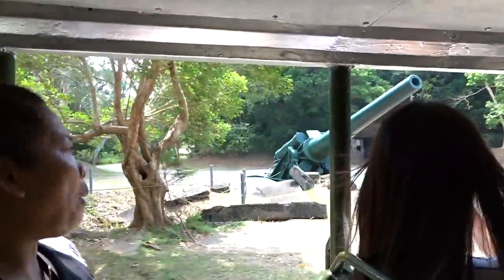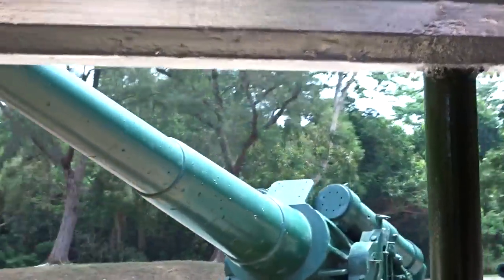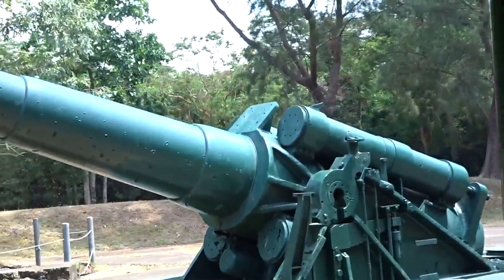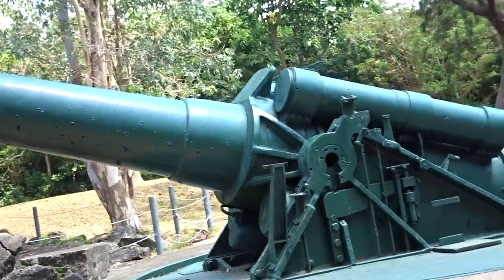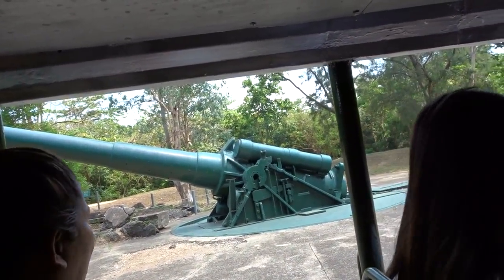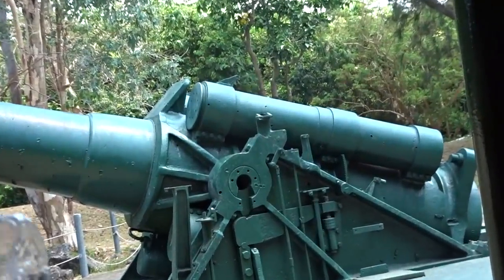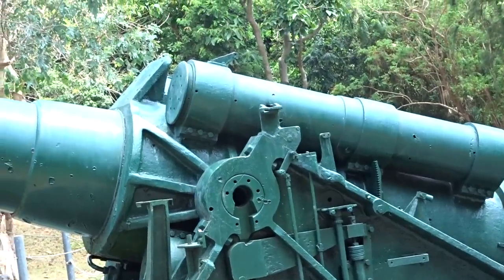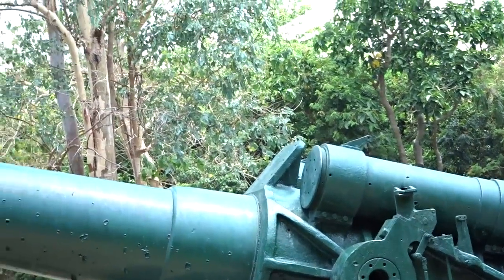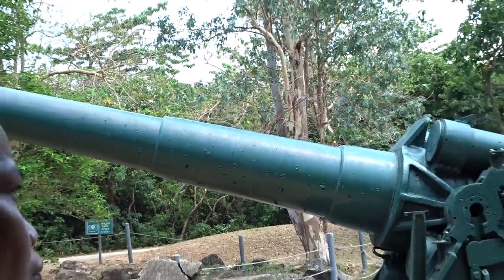This gun became obsolete or ineffective. You know why? Because this gun is only designed for a battleship. Only for a battleship. But during the siege of Corregidor, there were no Japanese battleships that showed up. You know why? Because the Japanese knew very well about this island. This island is an impregnable fortress against naval attack.